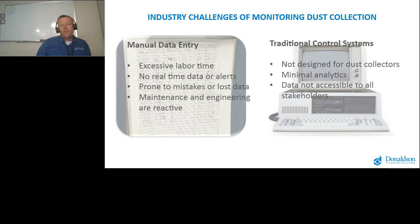The other drawback of traditional control systems, especially when it comes to dust collection systems, is traditional control systems are extremely closed off. They're extremely secure. Data does not leave the factory. Data does not come in from outside the factory. And that's the way those systems have to operate, because you can never risk somebody outside your organization getting access to your control system.